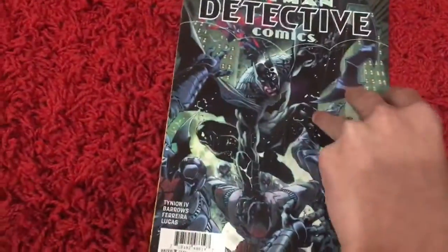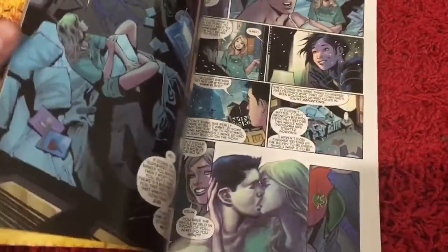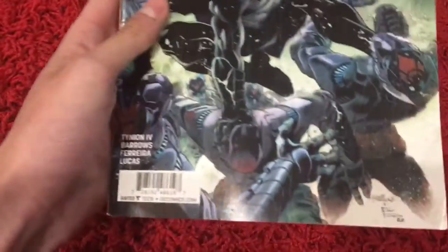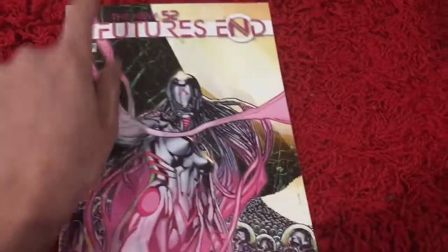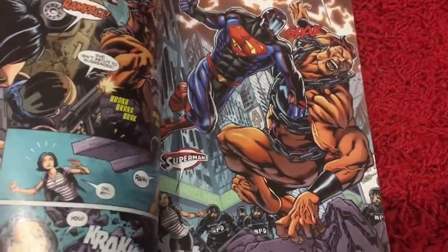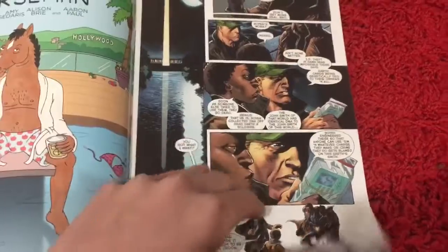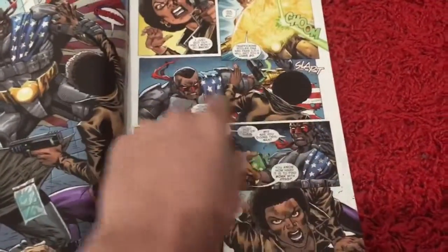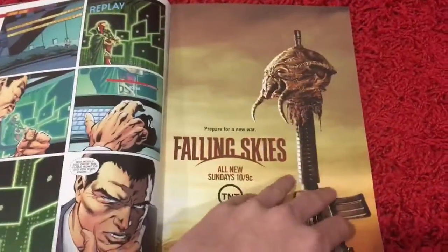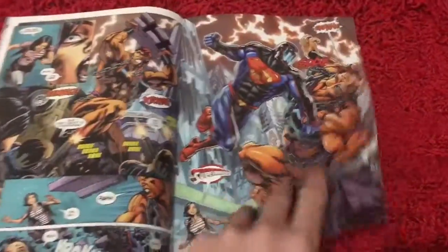Alright, so this is a reprint of that Detective Comics issue from Rebirth, but rebranded as a number one. So yeah, that's cool. Then I got, this one just looked interesting. I got New 52 Futures End number 16. This one was $1. It looks pretty cool. It had some characters that I'd never seen before in it, like him. So yeah, it just looked kind of cool. I got it for $1.